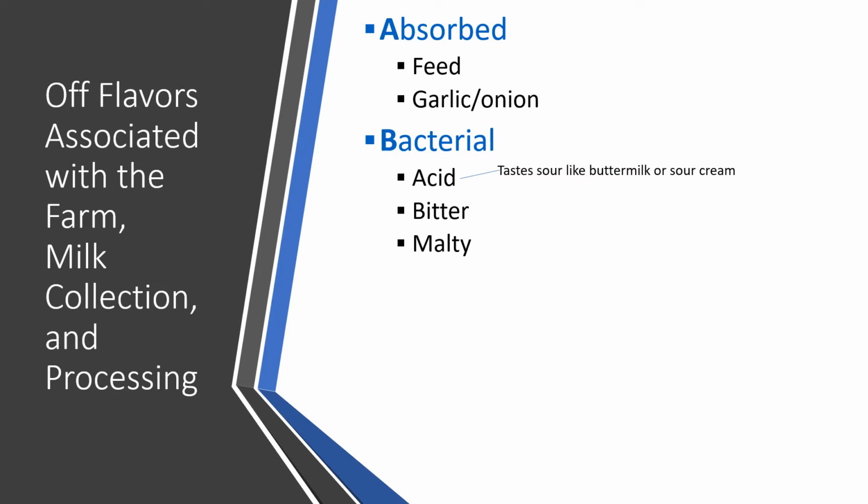Rancid and oxidized are different though. Rancid is the breakdown of fat in the mammary gland that can be based on severe agitation of the milk or foaming of the milk, or bacterial contamination. Oxidized is also a result of oxygen or foaming of the milk, or it can be from exposure to light or exposure to metal, like copper.